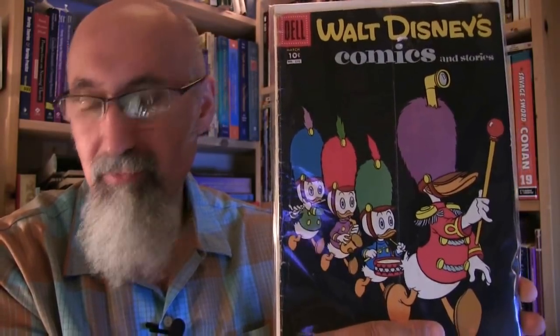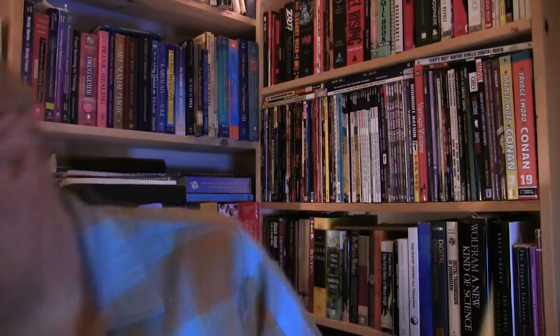I don't know the multiples that I have of Carl Barks. If I find them at an extremely reasonable price, I buy them. And then I'll sort them out. I'll figure out what I have doubles of and get rid of them. And possibly, you know, start getting some of the ones that I don't have.